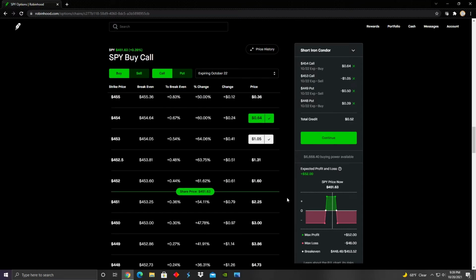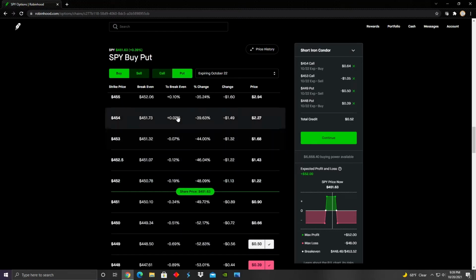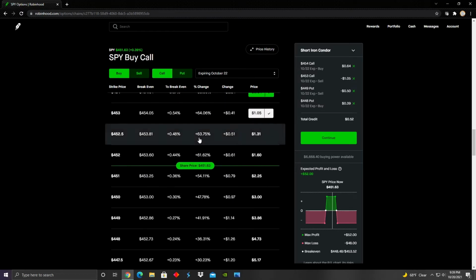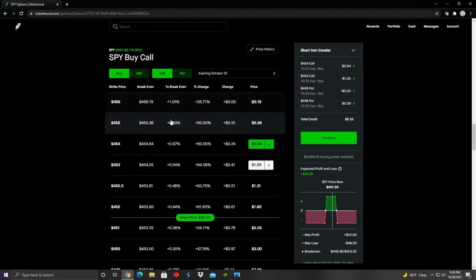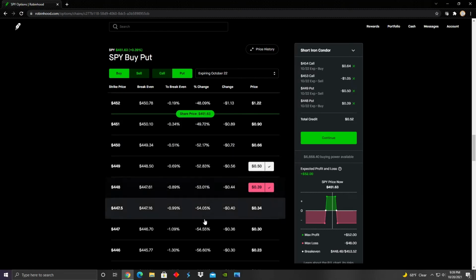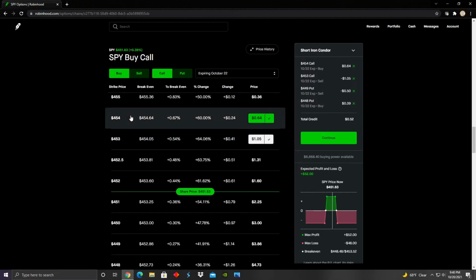The way that we profit with a short iron condor is if the share price of the underlying asset stays in between our short call and our short put. The way that we experience our loss with a short iron condor is if the share price of the underlying asset increases beyond our long call or decreases beyond our long put. Now, there is a way that we can experience a partial profit or partial loss. And the way that happens is if the share price ends up somewhere in between our short put and our long put, or somewhere in between our short call and our long call.